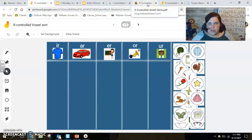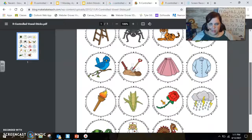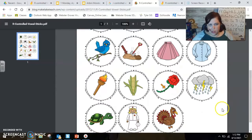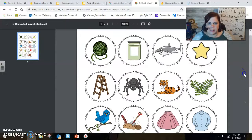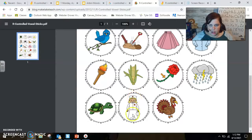So let's go through these words. The first thing we're going to do, I'm going to tell you what these are. Yarn, ladder, bird, torch, turtle. The reason I'm going through these is some of them are a little tricky. I mean, most of them are pretty easy, but some of them are tricky. Jar, spider. This is dirt. See where the arrow is pointing? Corn and nurse.